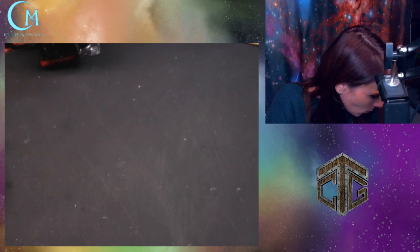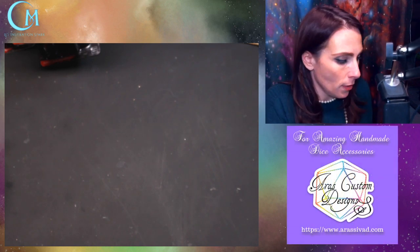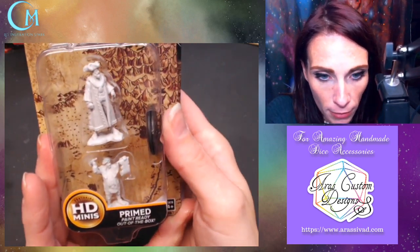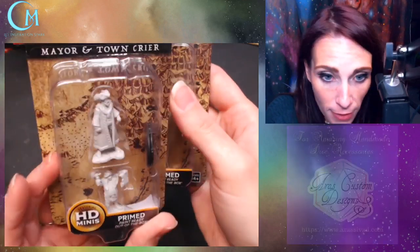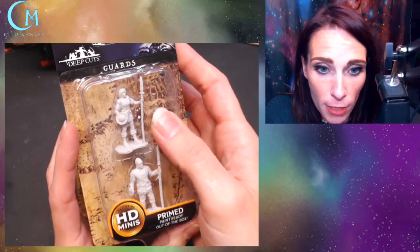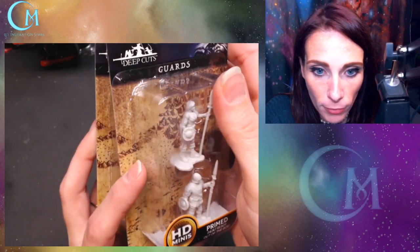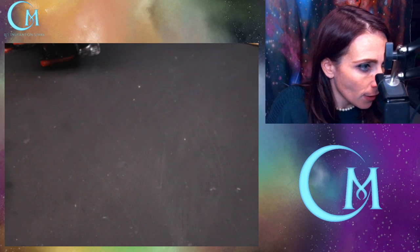Oh, here we have a little bit more of the city stuff. So, for NPCs, you have a mayor and a town crier. The mayor's robes are actually freaking gorgeous. He's someone I'm going to look forward to painting because of the details. And then you also have city guards, a guy and a gal, which is cool to see. So that's another little bit for the city stuff.